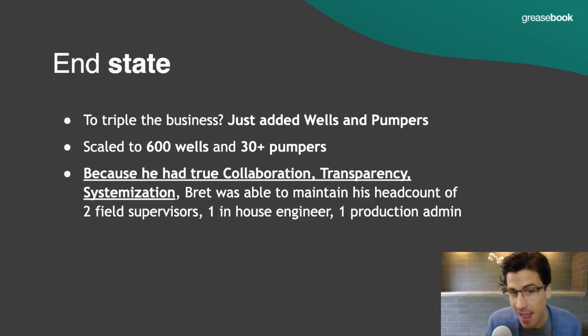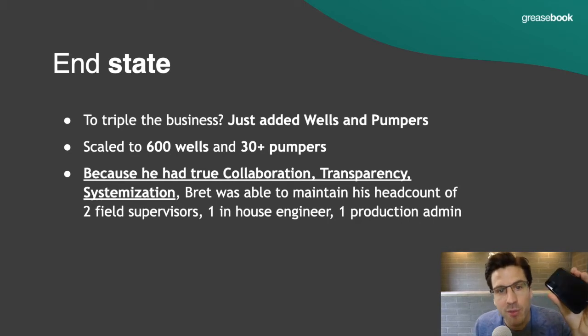There was no admin or staff that had to be hired, no extra foreman or supervisors, and no engineers. Essentially, this team was able to scale their knowledge across all 600 wells, no matter if it was a supervisor sitting in his truck or a production engineer at his desk a couple hundred miles away from the production, because the mobile workflow provided them with the full collaboration, transparency, and systemization in their operations that they required.